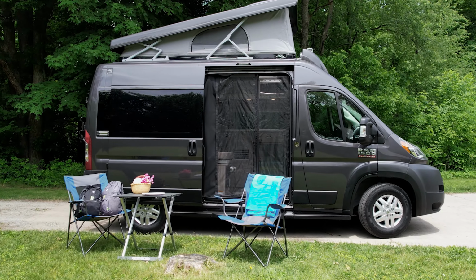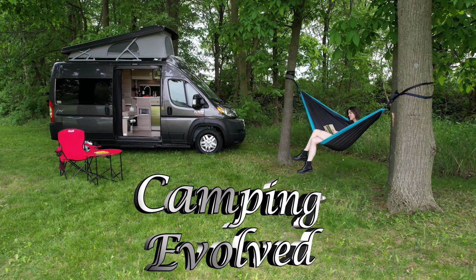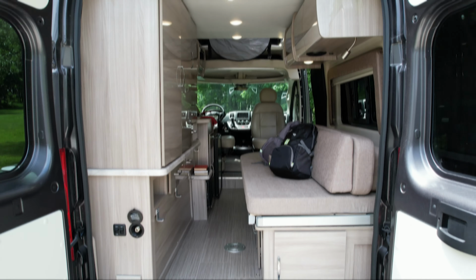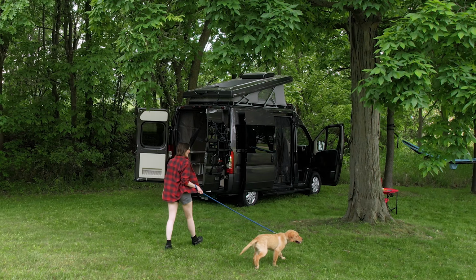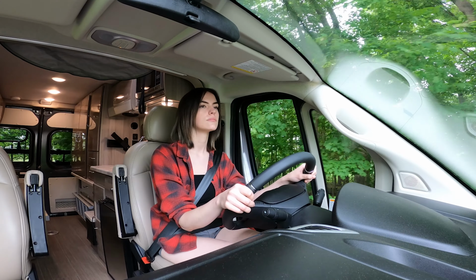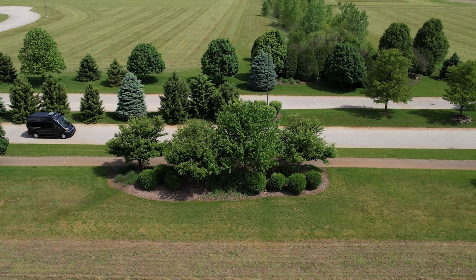This is no ordinary van. This is camping evolved. Meet the Scope 18T camper van from Thor Motor Coach. The interior is designed for comfort and living. This is everything you need for those trips you've always dreamed of, whether you're out on a solo adventure or traveling with a few friends.